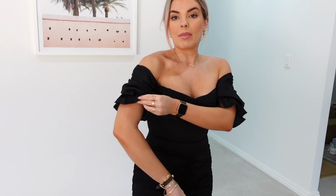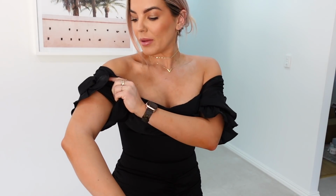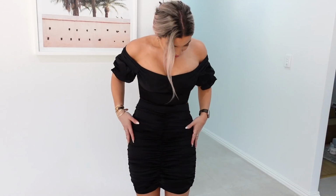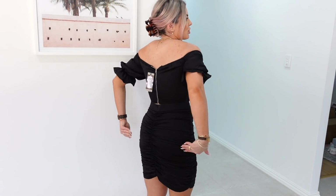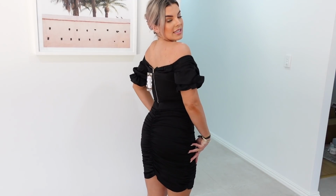So I just thought I would mention that, it is cutting a little bit, but then you can't really see it because it's frilled. The skirt obviously is ruched all the way around, and then it comes ruched in towards the center of the bottom. I actually do like it as a set. I feel like I could wear the top with lots of bottoms that I have.